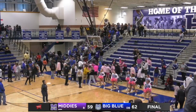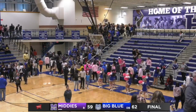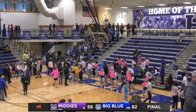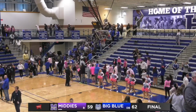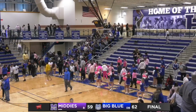Time now for our play of the game, powered by Headline Sportswear. Partner, what is your pick? It had to be at the very end when Matthews got a steal, came down, lost the ball, regained the ball, gets the ball to the high post, kicks it to Avery for the three, and he knocks it down. It was such a momentum play. It put him up, and the crowd went crazy.